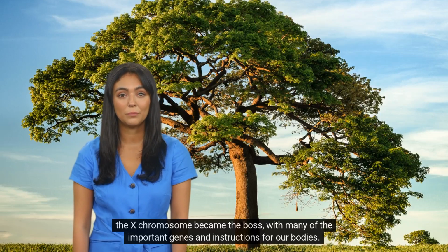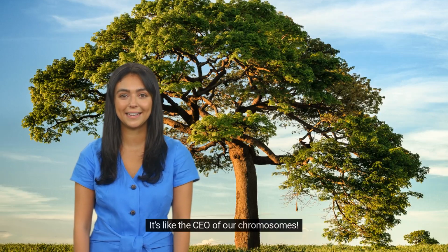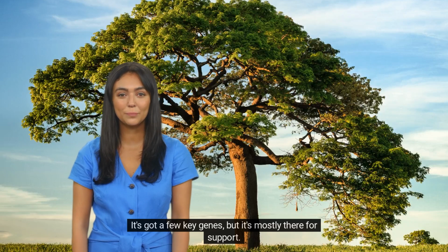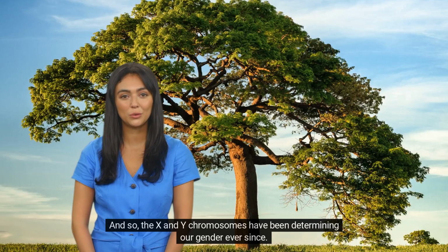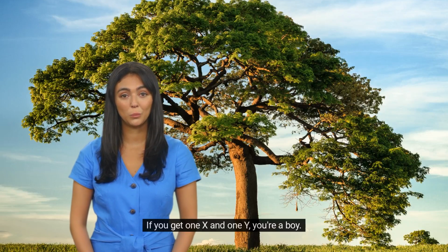The X chromosome became the boss, with many of the important genes and instructions for our bodies. It's like the CEO of our chromosomes. The Y chromosome, on the other hand, is more like a sidekick. It's got a few key genes, but it's mostly there for support. And so, the X and Y chromosomes have been determining our gender ever since. If you get two X chromosomes, you're a girl. If you get one X and one Y, you're a boy.